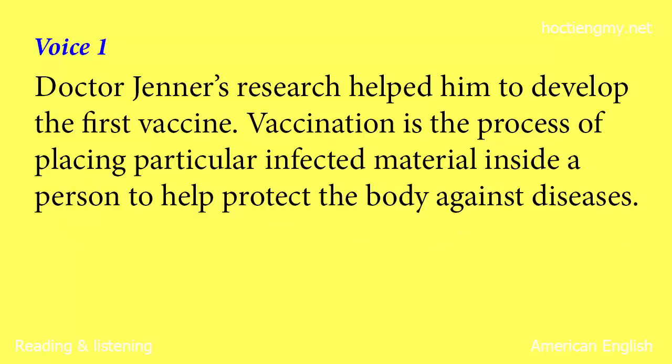Dr. Jenner's research helped him to develop the first vaccine. Vaccination is the process of placing particular infected material inside a person to help protect the body against diseases.